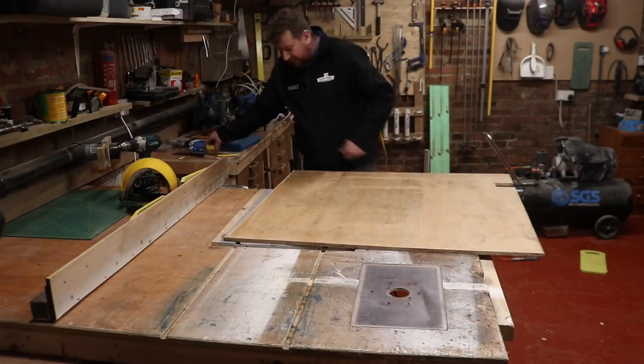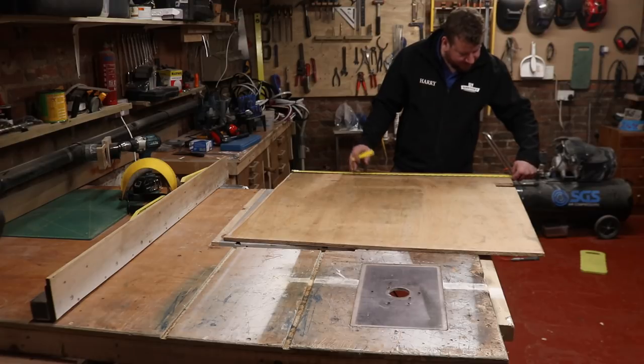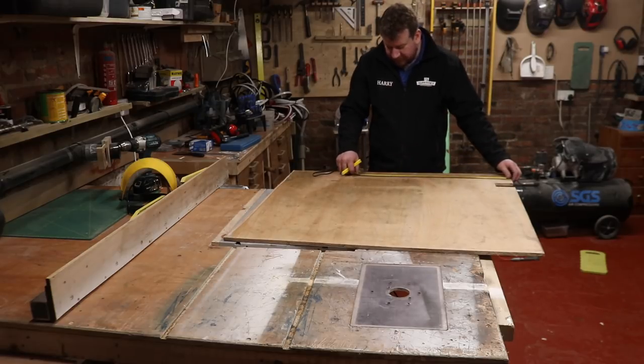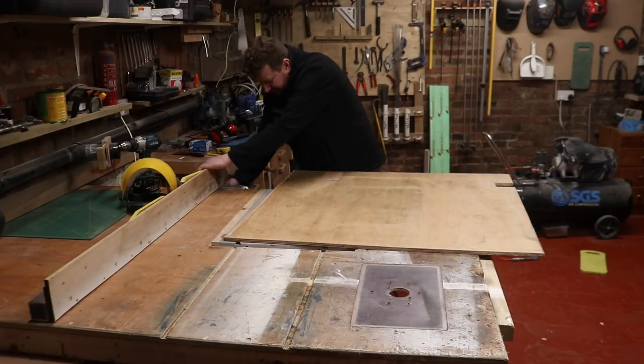So let's just have another look again. Overall width, we've got 1020. So if we come across and cut at 420, then we're going to have some 600 mil boards. Yeah, that should do us then. Let's set the fence for 420.